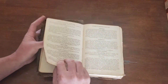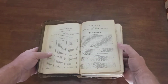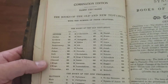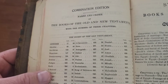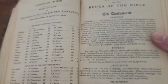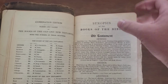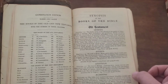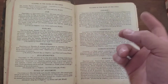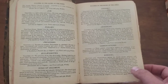So it has a little preface in there, and this is kind of cool. It has basically a synopsis of each of the books. It gives you just the books and their chapters and the pages that they start on. And then it gives you a synopsis of each one of the books. Again, it says Sunday School Edition. That's probably for the Sunday school teachers. And maybe back in the day, this was like a study Bible, a little one paragraph.